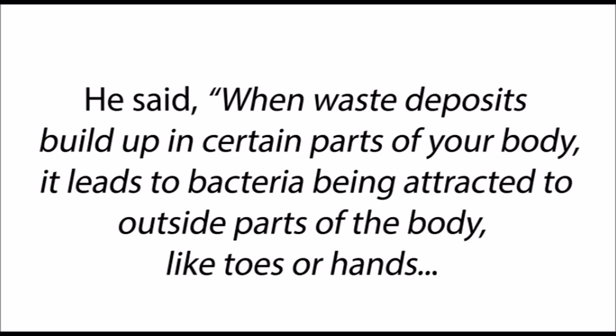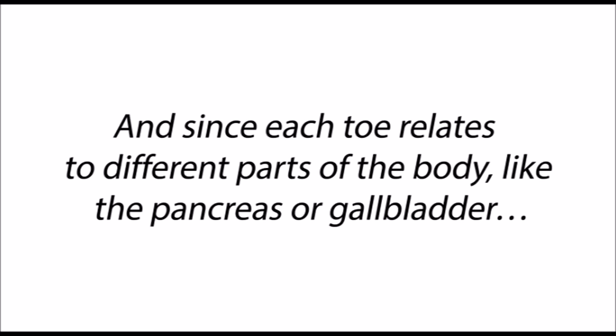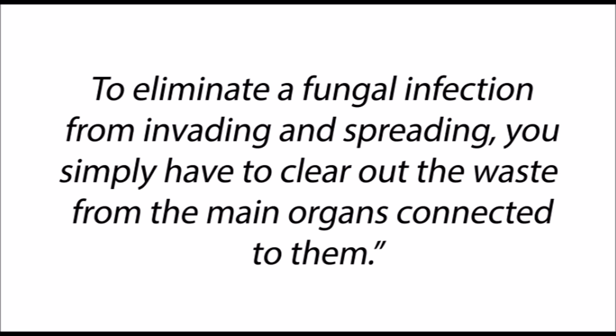He said, when waste deposit builds up in certain parts of your body, it leads to bacteria being attracted to outside parts of the body, like toes or hands. Say you've got a buildup of congestion in your liver or spleen. That means your large toes can act like magnets for fungus. And since each toe relates to different parts of the body, like the pancreas or gallbladder, to eliminate a fungal infection from invading and spreading, you simply have to clear out the waste from the main organs connected to them.